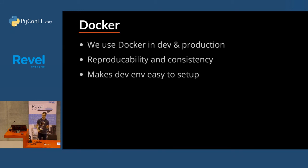And we've taken it so far that you can just run a single make setup command when you have cloned the Git repository, and that takes care of setting up pretty much everything, without any further needs from the developer.